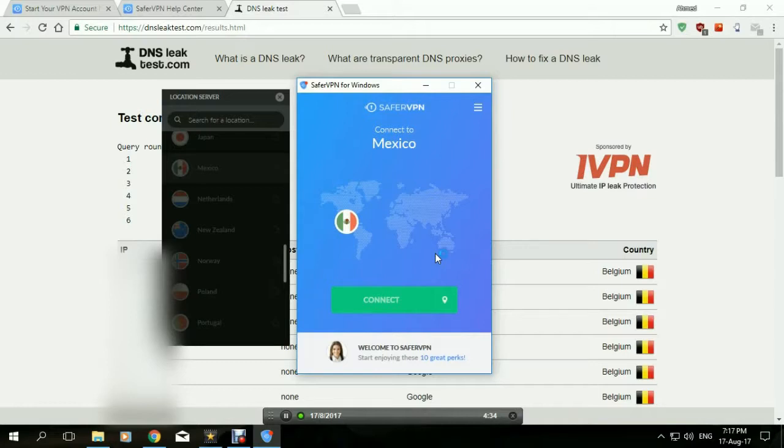There's several glitches in the application that we've realized. Hopefully, when they release their next upgrade, or the next updated version, it won't have as many glitches. It's trying to connect on its own. We're trying to cancel the connection to try a different server, but it won't let us cancel. These are the glitches in SaferVPN.